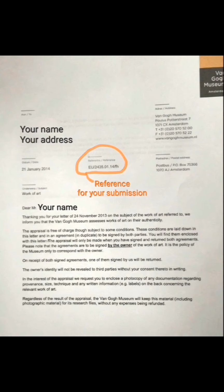Regardless of the result of the appraisal, the Van Gogh Museum will keep this material, including photographic material, for its research files without any expenses being refunded. Which means that what you put in the envelope to them is supposed to stay with them. They cannot handle shipping back stuff, even if the painting or the artwork is, of course, not from Van Gogh. They're gonna just say, we keep the stuff you sent to us. So please watch what you give to them before you decide to put anything in that envelope, okay?